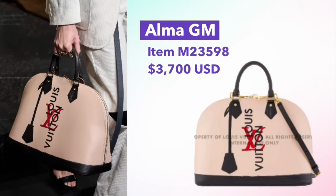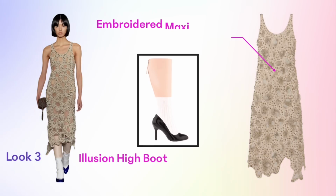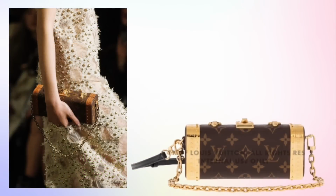Moving on to different styles now, let's take a look at the Vanity Case. We saw the Vanity Case in look 3. It was styled with this absolutely stunning embroidered maxi dress priced at a whopping $23,500, but the amount of detail in this dress is absolutely exquisite.